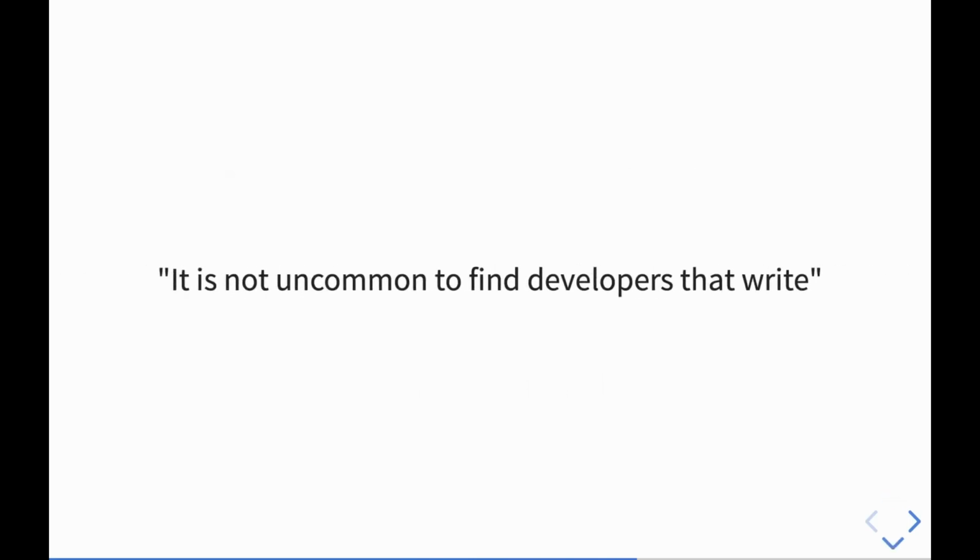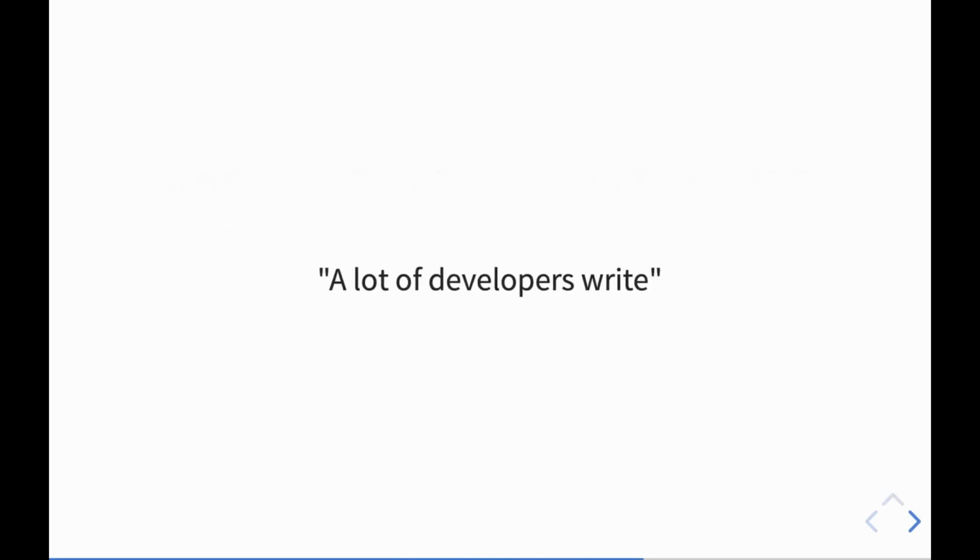Here's another example. It's not uncommon to find developers that write. We can say the same thing in fewer words in positive form with a lot of developers write. These are things that, if we overuse them, tend to make the text less lively, more long-winded, and harder to parse.